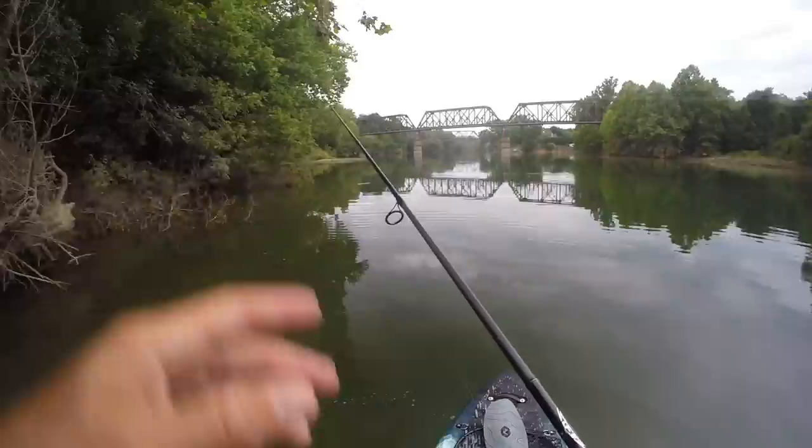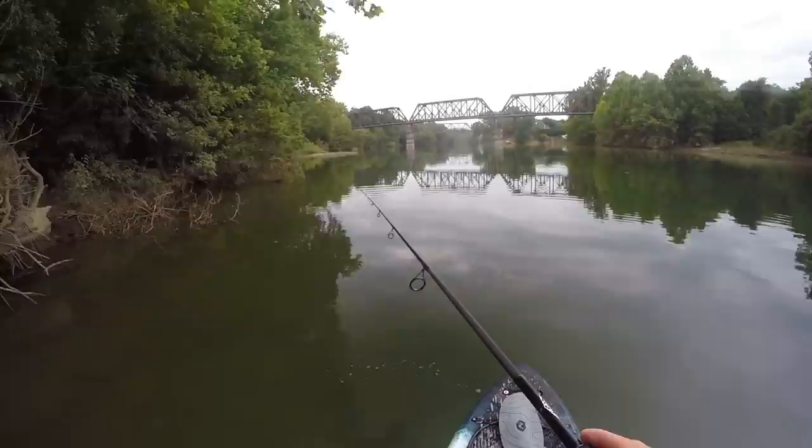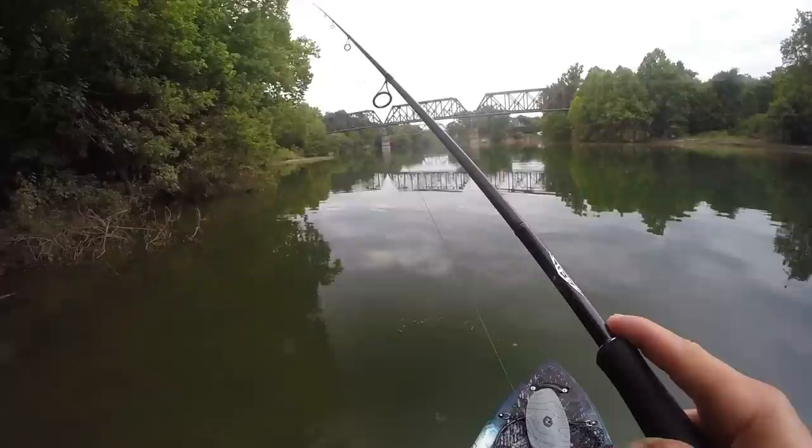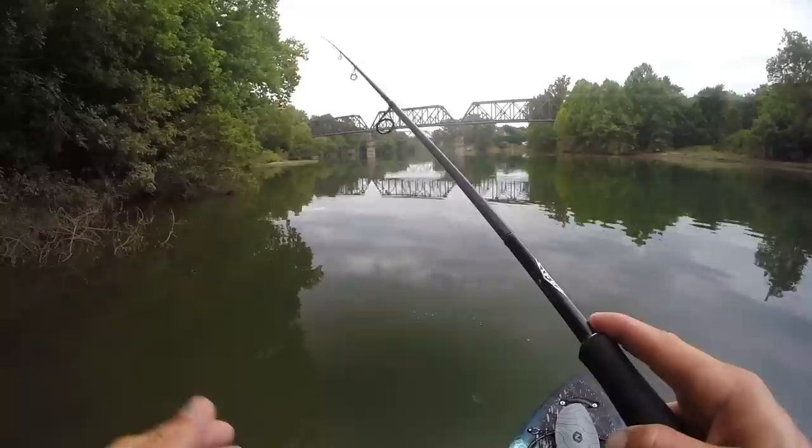Basically, he ate it on the initial cast. I missed him. And then he circled around and kind of was sitting face into the current. And then I let the Ned rig just flow down in front of his face. And when it got close enough in that zone, he came up and ate it. So if that tells us anything, I guess it's that they're not being super aggressive. Because it was only like 2 feet away from him. If he wanted it, he would have come up and eaten it. He didn't eat it till it was 2 inches from his face.